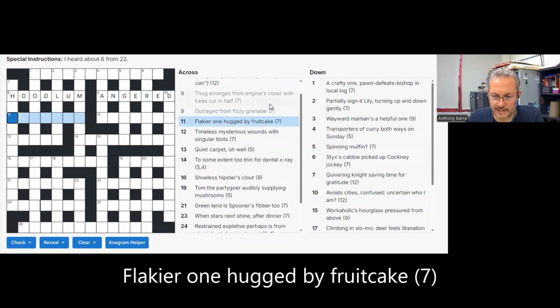So 11 says, flakier one hugged by fruitcake. Flakier here is going to be the definition. So we're looking for a synonym that has seven letters. And that leaves us with one hugged by fruitcake. One can often be abbreviated to I, like the number one in Roman numerals, and hugged by means it's inside of another word that means fruitcake. So a word for fruitcake is nutter. And if you put the I for one inside of it, you get nuttier, which can also mean flakier.